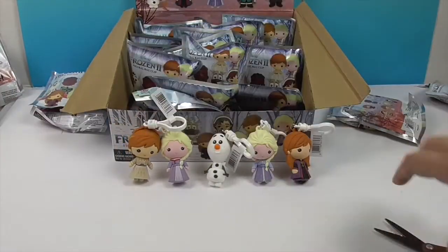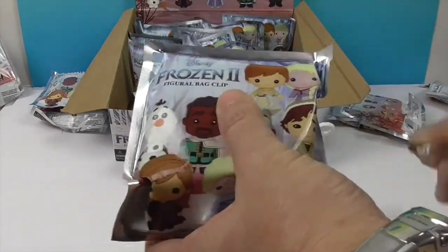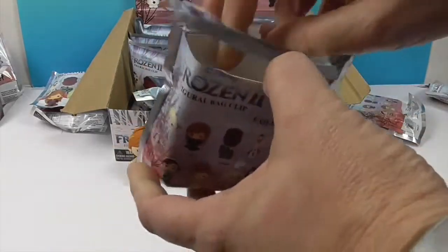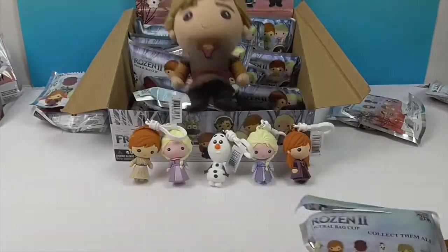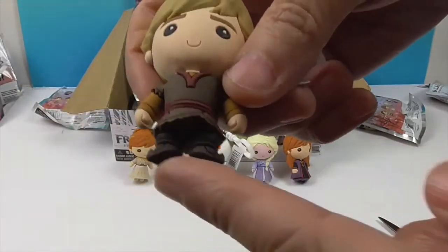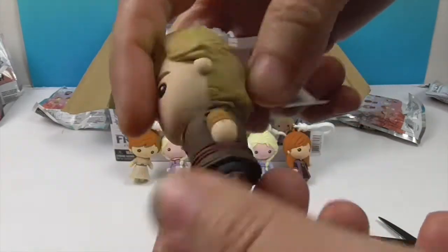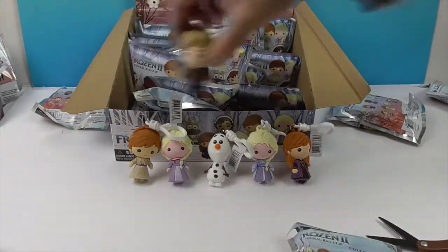Awesome. Okay. I'm gonna go for it. Who's this gonna be? Kristoff! Hey. Look how cool he is! Look at his little shoes! He's looking awesome! Yay! So there's only one Kristoff. We gotta put him with Anna.